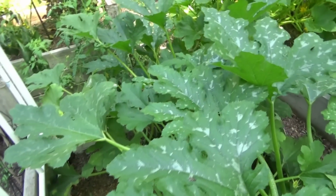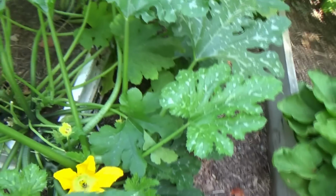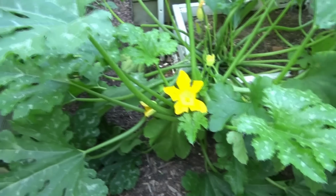I just chuck weeds on the ground and walk on them. So here, this is not powdery mildew. That is just the plant, and I think it's kind of pretty. But look at the size of these leaves. Isn't that crazy? Got to be careful.